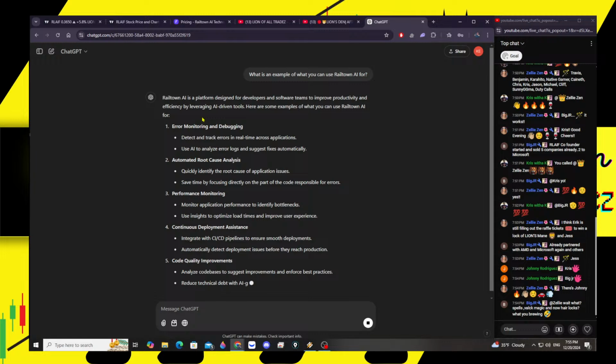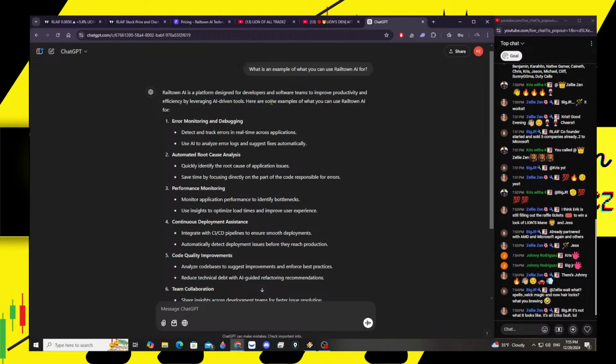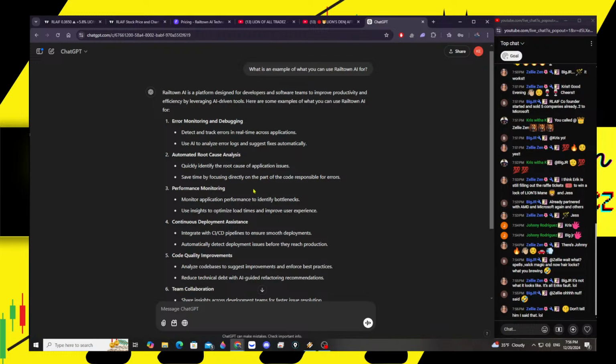Railtown AI is a platform designed for developers and software teams to improve productivity and efficiency by leveraging AI-driven tools. Some examples of what you can use Railtown AI for: error monitoring and debugging, so detect and track errors in real time across applications. Use AI to analyze error logs and suggest fixes automatically. Automated root cause analysis, so quickly identify the root cause of application issues. Save time by focusing directly on the part of the code responsible for errors.